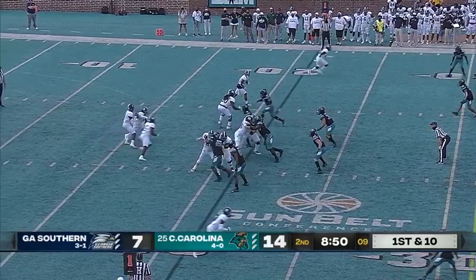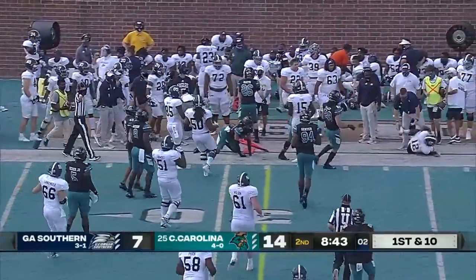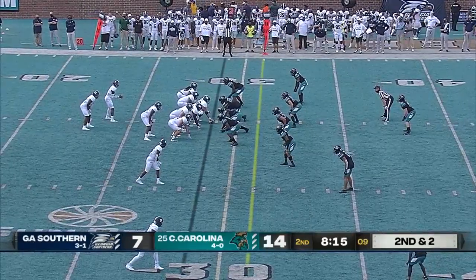Shy Wirtz with a back on either side. And he will toss it out to Wesley Kennedy III. Turning upfield. Some room to run on that sideline. A Sun Belt selection out of Savannah, Georgia for this Georgia Southern crew.